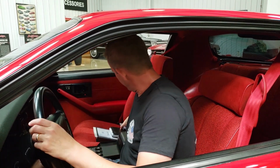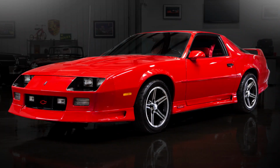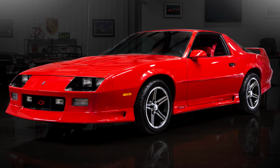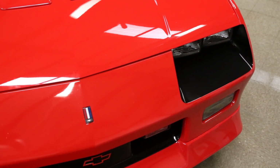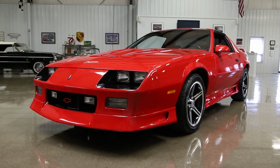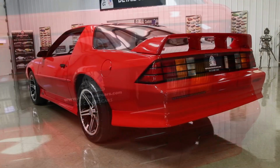So let me start with the exterior first on this vehicle. The outside of this vehicle retains 100% of its original paint. I paint metered this vehicle with an electronic paint meter. It passed with flying colors, so you can be rest assured that this vehicle has never been painted before, which is a huge plus. The body's in beautiful condition.